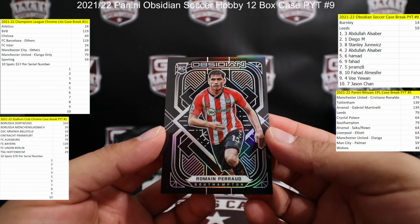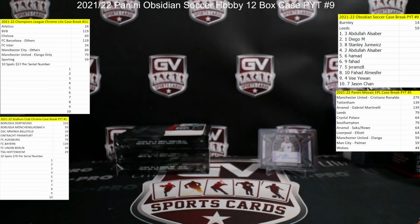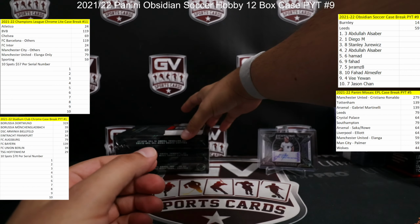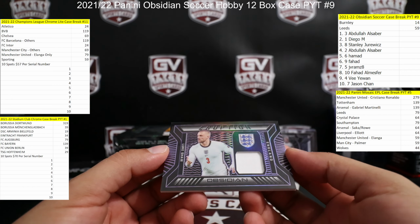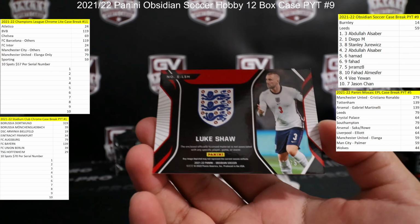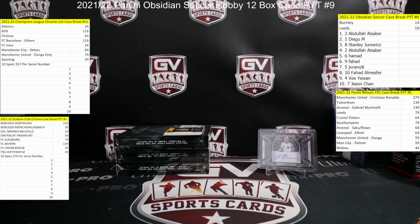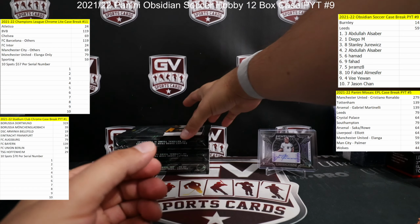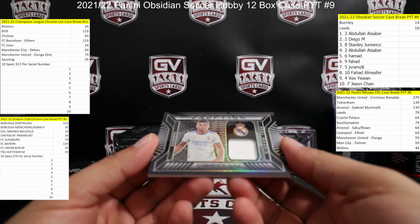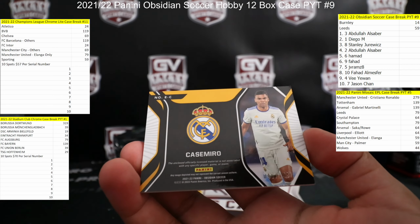Parud for Southampton, 19 of 105. Next up, we got Luke Shaw for England. 72/75. England is Eric. For Real Madrid, Casemiro. 40/149.